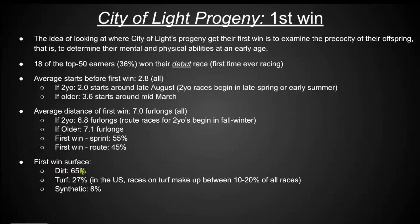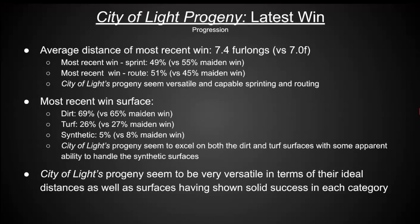Taking a look at the first win surface, where are they getting their first win? 65% got their first win on the dirt, 27% got them on the turf, but remember, in the US, races on turf make up between 10 to 20% of all races, so this is a relatively higher number, I would imagine, just because there are so few options of turf races, relatively speaking, compared to the dirt. And 8% got their first win on the synthetic, and again, what does that mean? We'll compare it to the other stallions that I've covered. So the idea of examining City of Light's progeny's latest win is to compare where they started to where they are headed in terms of success at differing distances and surfaces.